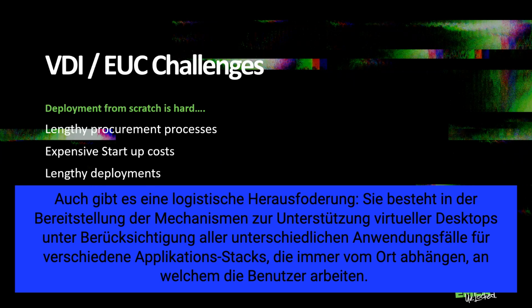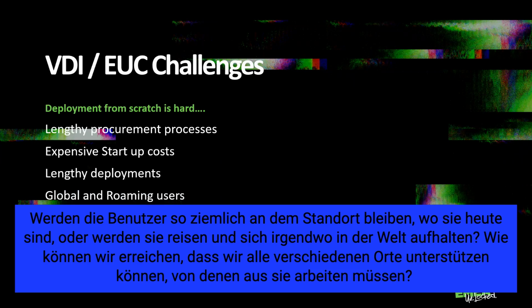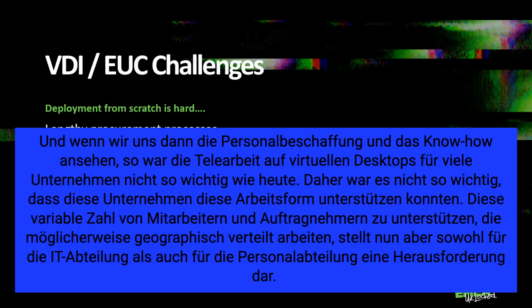The other part of it is more logistical: deploying the mechanisms for supporting virtual desktops, taking into account all the different use cases for different application stacks. Again, where the users are working from, are users going to be pretty much fixed like they are today, or with the uptick in travel, will they be moving around the world? How do we get it so that we can support all the different places that they need to work from?